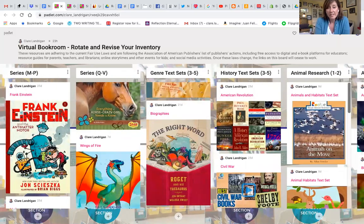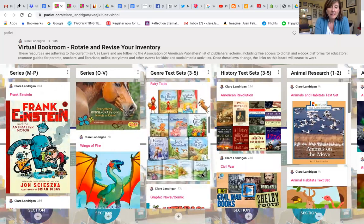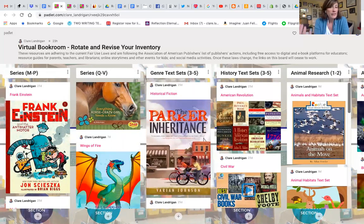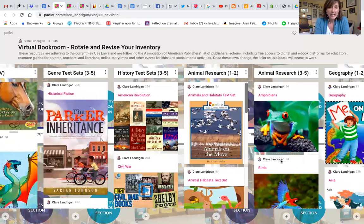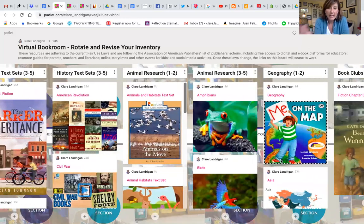We also have genre text sets organized for kids in grades 3 to 5, like mysteries, fantasy, historical fiction, right? Things kids are interested in. We have started to curate some for content areas like social studies and some of the research kids need to do for their science standards. So again, if there's something you need, let us know.